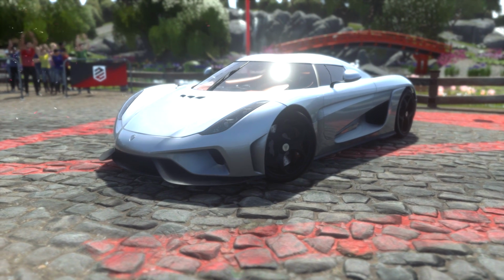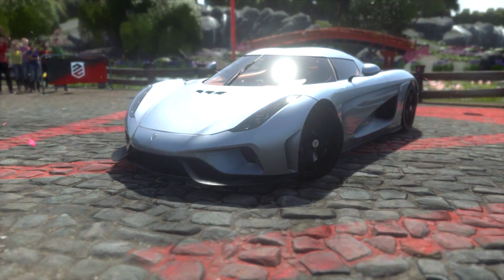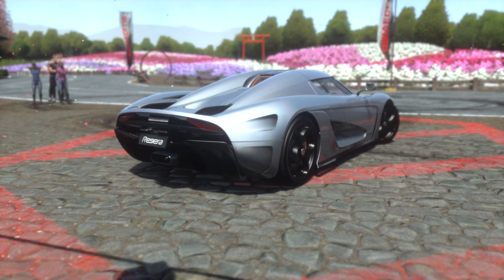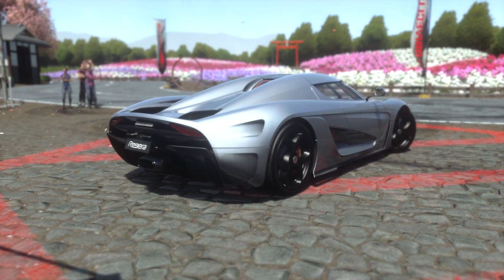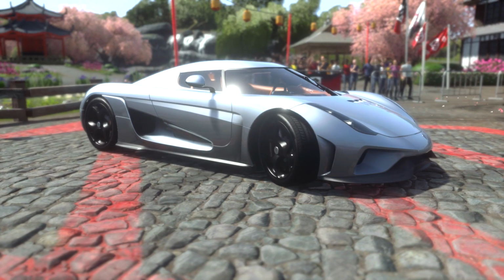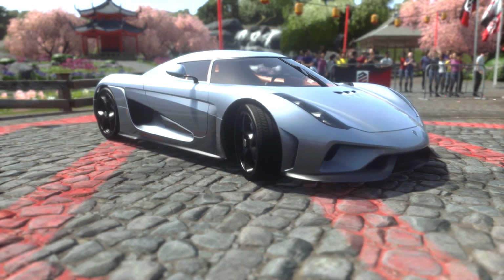How's it going, guys? It's CK here and welcome back to Driveclub. Today there's a brand new DLC out for it. It's called the Finish Line DLC and it includes two cars. This, the Koenigsegg Regera, my most hyped hypercar for this year, and an old classic, the Jaguar XJ220. We're going to be driving both in this episode, so if you do enjoy it, guys, like is always appreciated.